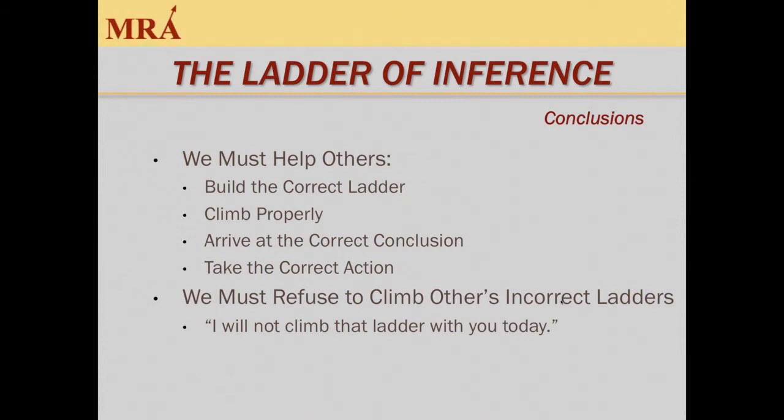But the point is that when you hear and see people just come to some crazy conclusion that doesn't make any sense, but yet they arrived at that conclusion, you must correct them. At the minimum, don't climb the ladder with them.